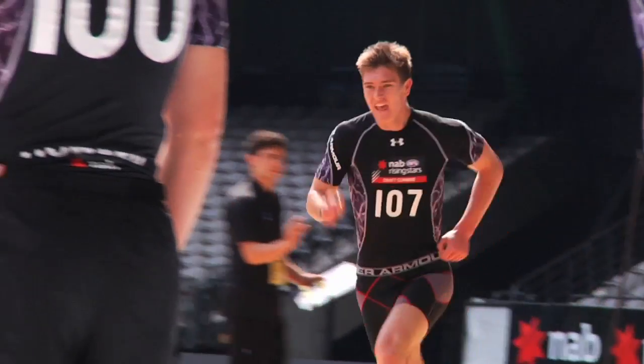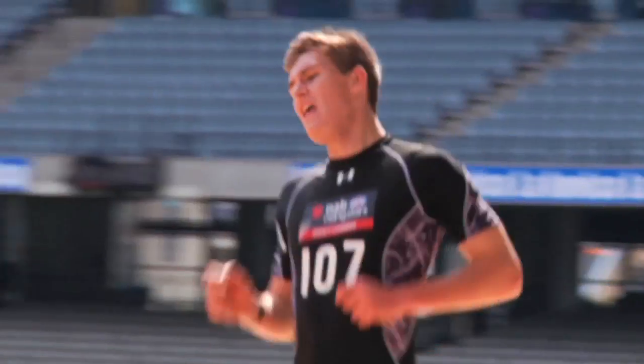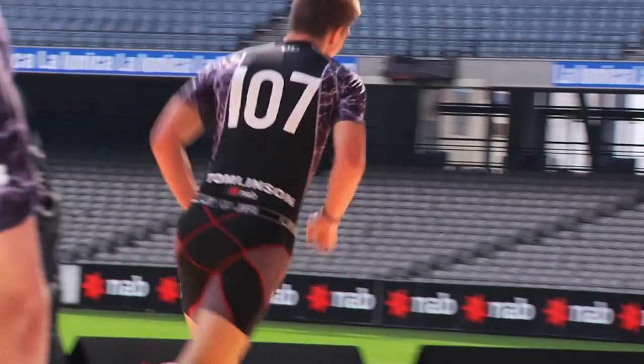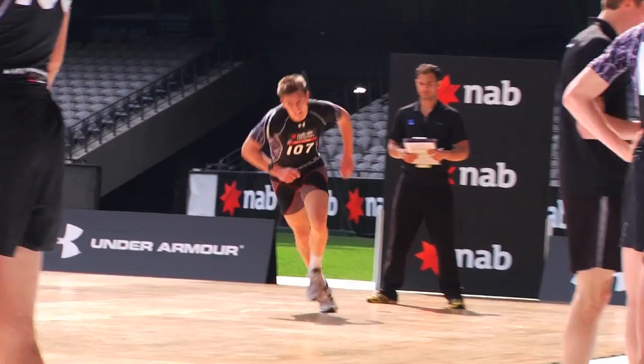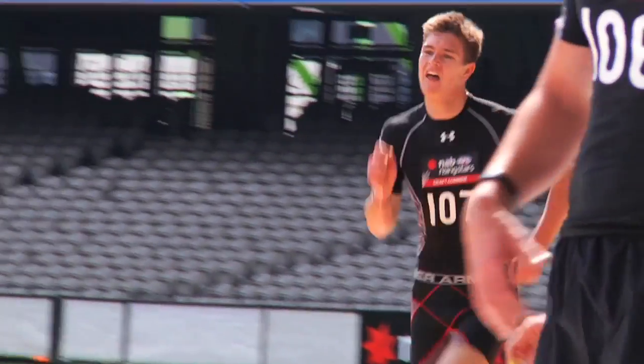Measuring both aerobic endurance and running efficiency, these physical capacities are important to covering the large number of kilometres each game and being involved in as many contests as possible throughout the 4 quarters.